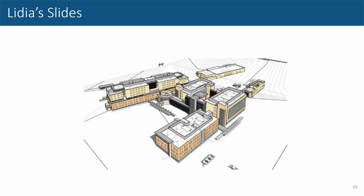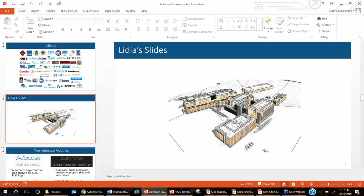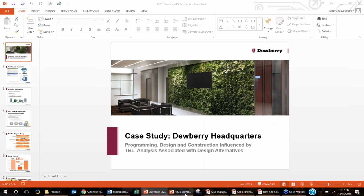She's the head of sustainability for Dewberry, which is quite a large architecture firm based in, I guess, Alexandria, Virginia, but anyway, Washington, D.C. suburbs. And she's going to cover some slides talking primarily about the kind of consulting work we've done in the past, which is some of the stuff that led to the software version. So I'll pass the control. Actually, I'll control her slides, but I'll move on to her slides right now. And Lydia, you're up for your segment.